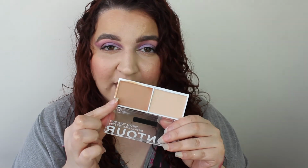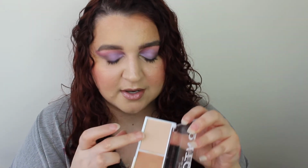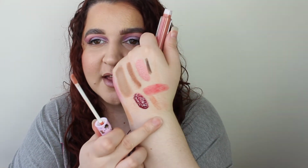Got the Real Love Contour Duo in the shade light because that shade is perfect for bronzer. Done a TikTok on it. I have not done a TikTok anything with that. Like, I'm not going to use that. That is the shade there. I got the Let's Party Dog Gloss, I believe this was. This is nice. I didn't buy the other one because I have so many glosses, but that is it right there.